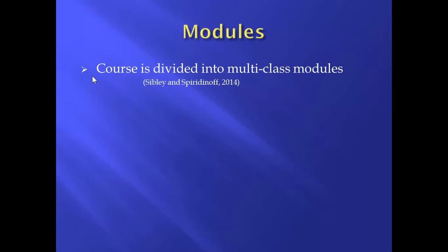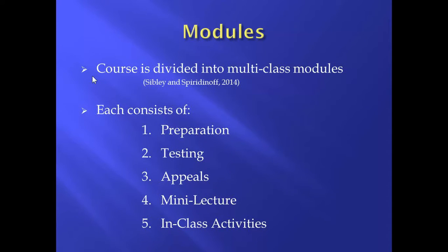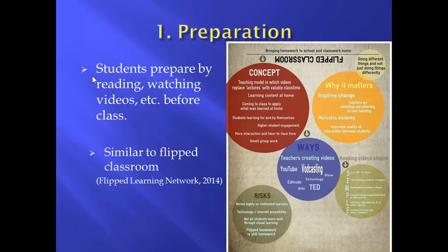The course is divided into modules of multiple classes long, and each one consists of 5 phases: the preparation, the testing, the appeals, mini lecture, and in-class activities. In preparation, the students do this before class. They're expected to do some readings or watch videos or whatever. In this way, it's very similar to the flipped classroom.